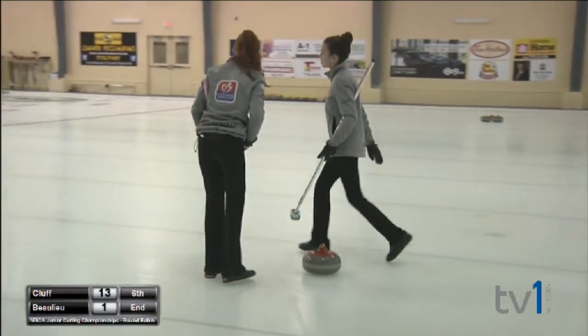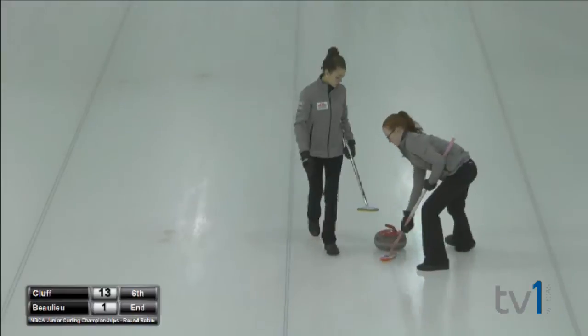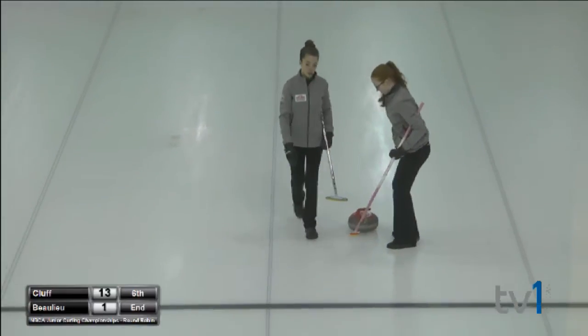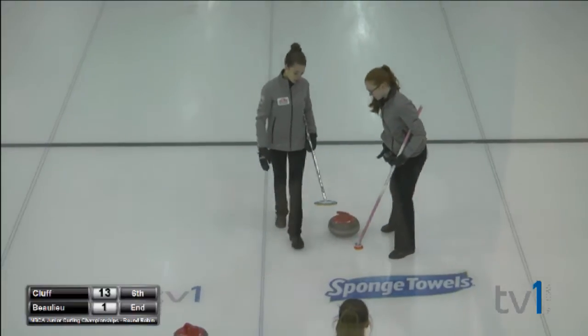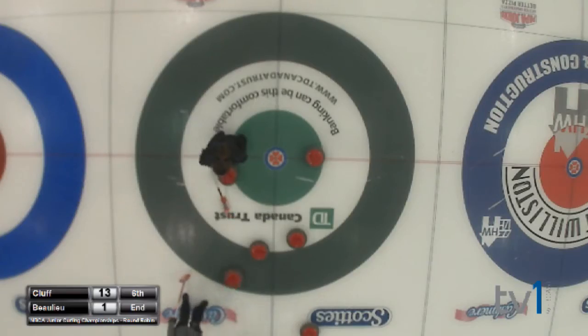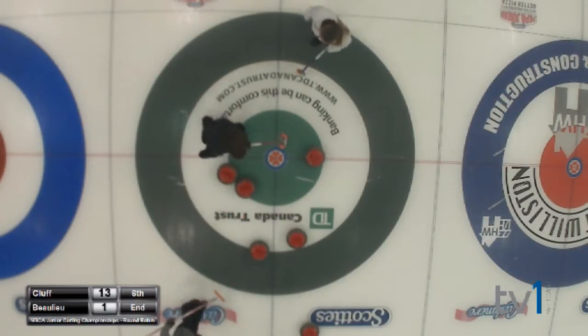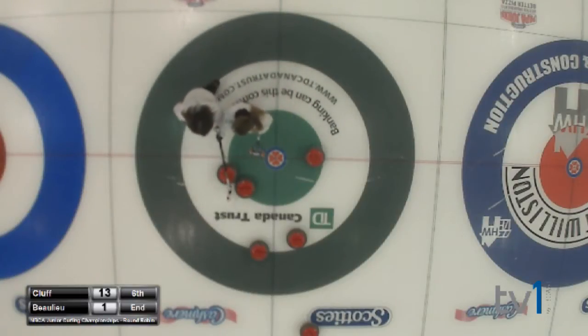Weight's close here. Weight's real close. She might be a tad heavy. It's coming down now. Speed's coming down. She's going to have a good looking shot here. She's just going to rub the top red maybe a little bit. Or is she? No, she's actually going to come right into the forefoot. Oh, very aggressive shot. And that's hugging on the corner of that one.